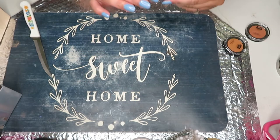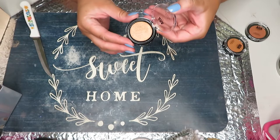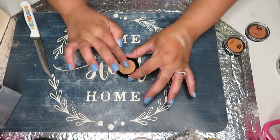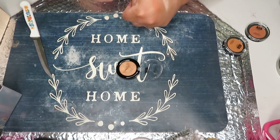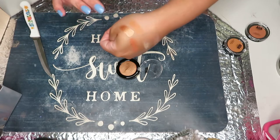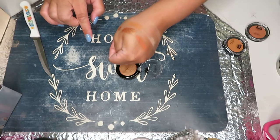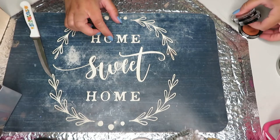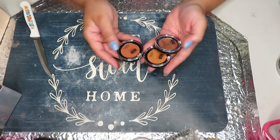And then the final one is a shimmer shade, and this is in the shade Cherish. There we go. Trying to show you guys the actual color. These are so moussey and they're just so gorgeous. Look at that one swatch of Cherish. So beautiful. Oh my goodness. If you have not tried these, girl, definitely try them. They have a lot of beautiful colors. Again, at only a dollar.